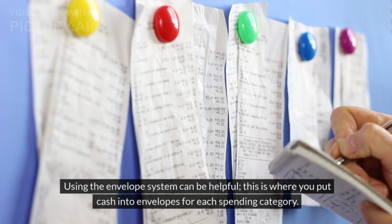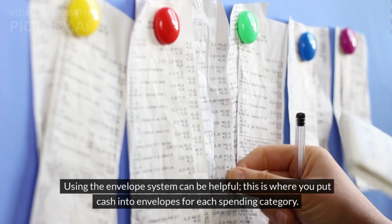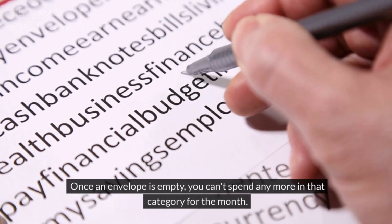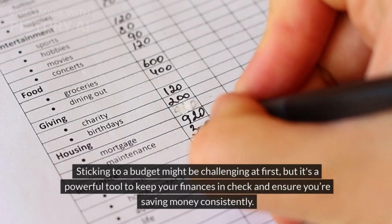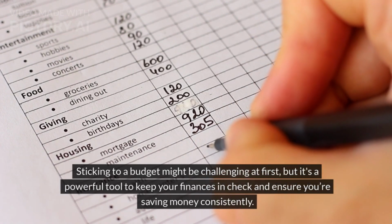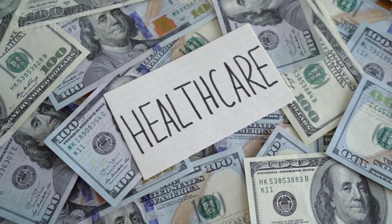Using the envelope system can be helpful. This is where you put cash into envelopes for each spending category. Once an envelope is empty, you can't spend any more in that category for the month. Sticking to a budget might be challenging at first, but it's a powerful tool to keep your finances in check and ensure you're saving money consistently.